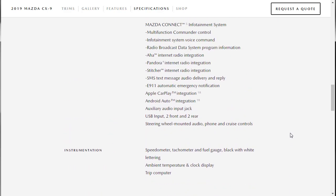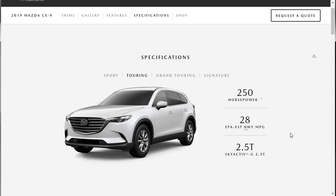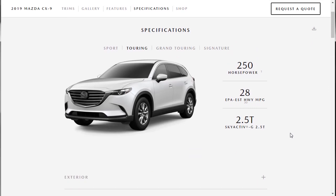Yeah. So let's actually do the build and price now. I think we're ready. We've learned everything we really need to know about this 2019 Mazda CX-9. It's a 7-passenger SUV. It's got some stiff competition. Let's go build it, see how much it costs to put one in the garage.